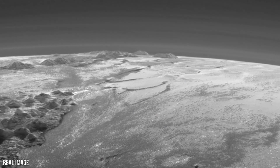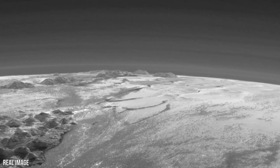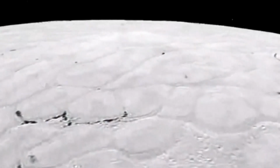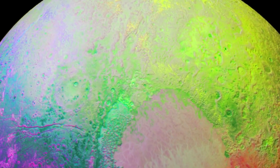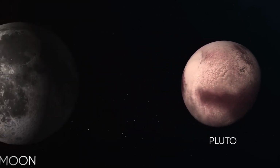In some regions, such as the heart-shaped feature named Tombaugh Regio, it appears that we can see a layer of nitrogen snow, which may have condensed out of the atmosphere and then settled on the surface. Among the most striking features found on Pluto are these large snow-capped mountains in the southern hemisphere that almost resemble the Alps here on Earth, as seen from the International Space Station. But once you take a closer look, you realize that they are actually very different.